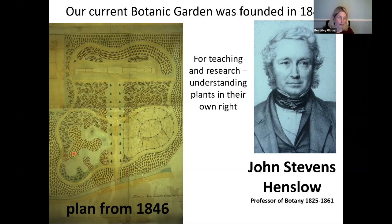So we still have the lake, which is this sort of serpentine shape here. We have our systematic beds here, which I'll talk about later. We have a woodland area here.